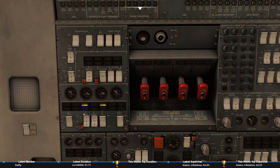Kelan 96 Tango, contact Prague radar 118.375. We're still on the flight level here as well. Oh, yeah, thank you very much. You must remind me, guys, for the altimeter. Is there a backlight for this?